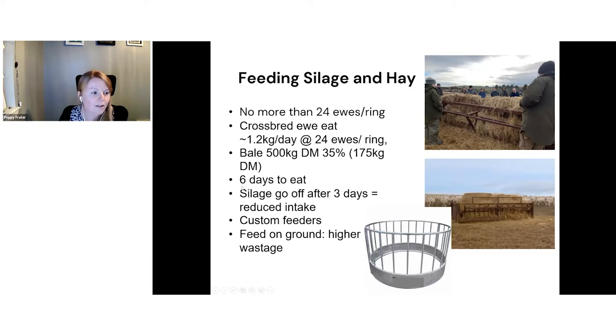I've just done a quick calculation of what a crossbred ewe will eat. So they'll normally eat about 1.2 kilos dry matter per day. So if a bale of silage is 500 kilos at 35% dry matter, that's 175 kilos of dry matter. So those 24 ewes will take 6 days to eat that. And also the silage does become less palatable after 3 days, so there will be a reduction in intake.